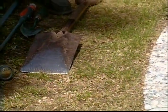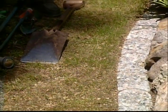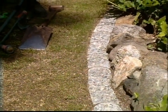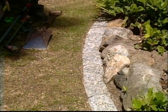I've used it, in fact, right along the edge here to make the border for this edge stone, because it makes a very straight border, and it can be used in many parts of the garden. These are just a few of the tools that will put less strain on the body, but at the same time do a good job.